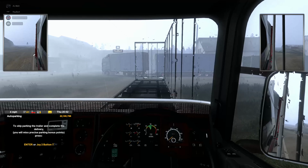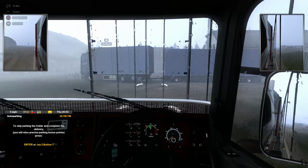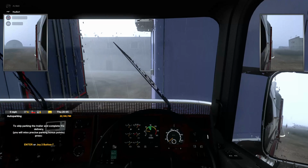So as we pull in. Pulling in right now, come on. Don't hit too much because I don't want to hit HUD. I'm not going to hit you, HUD. Fine, look, plenty of space.